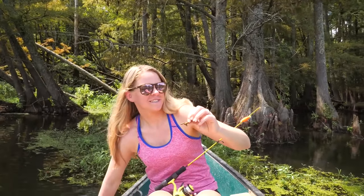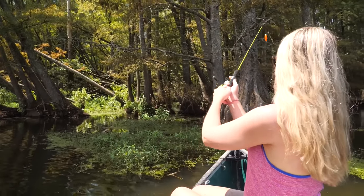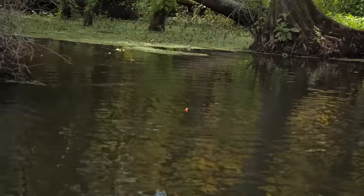All right, I want to see the first cast with that thing. Oh gosh, I'm nervous. I think they're spooled up with 8-pound test. I don't remember what the label said, but it should be fine. Let's see that inaugural first cast with the micro fishing rod. Not too bad. You got like 20 feet, 30 feet with that? Ooh, there's some fish over there.